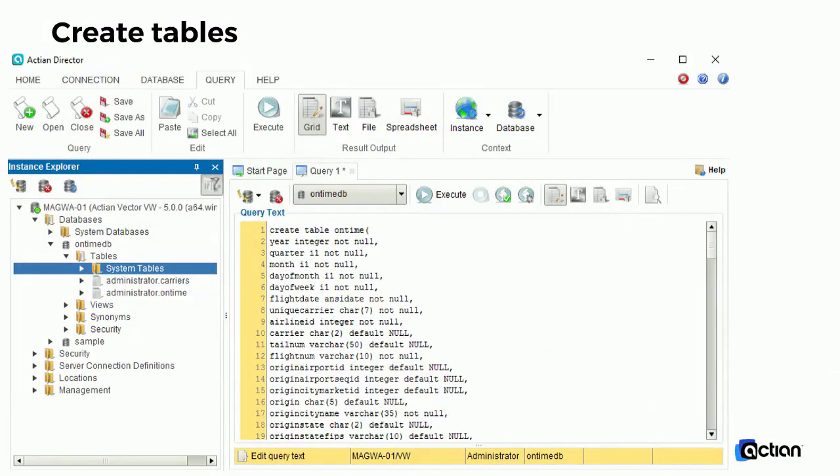So the first thing you do is create the two tables. I just cut and paste these from the sample database into this tool, which is the graphical user interface to Actian Vector. It's called Actian Director. So basically paste them into the window, hit execute, and the tables are created. You can see them in the hierarchy on the left.